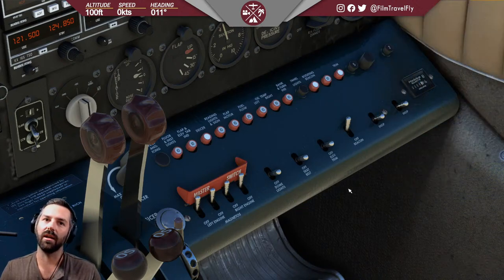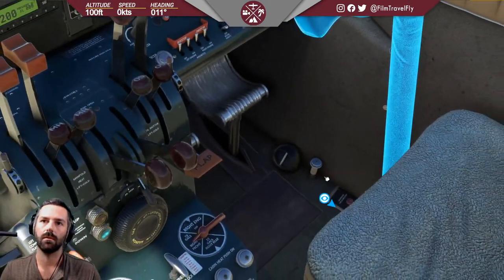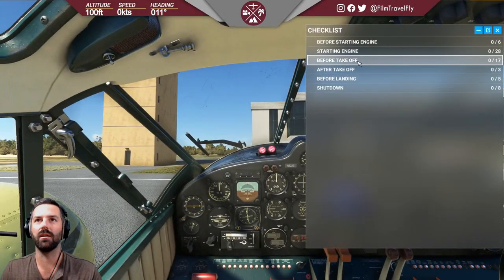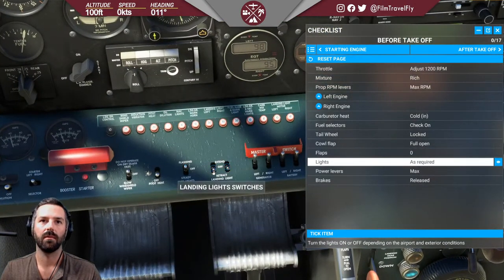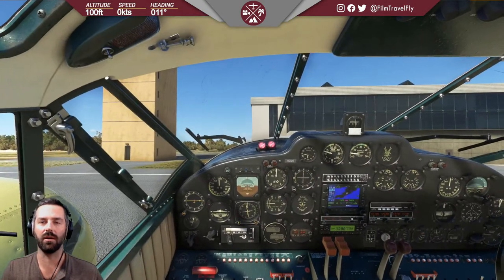And some of these are inop. Still looking for the landing light. I'm not sure if that would be under here. It just says lights as required. Okay, landing lights right here. Perfect. So we're gonna go ahead and put these on because we're gonna be taking off very shortly.